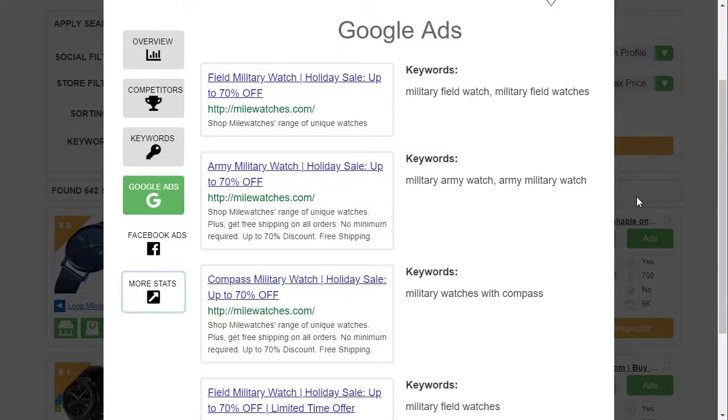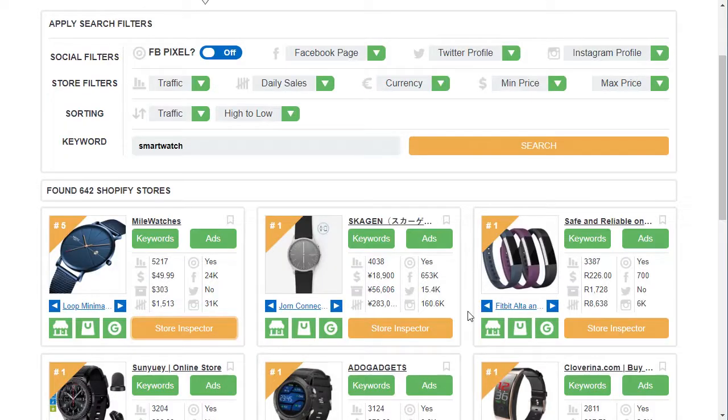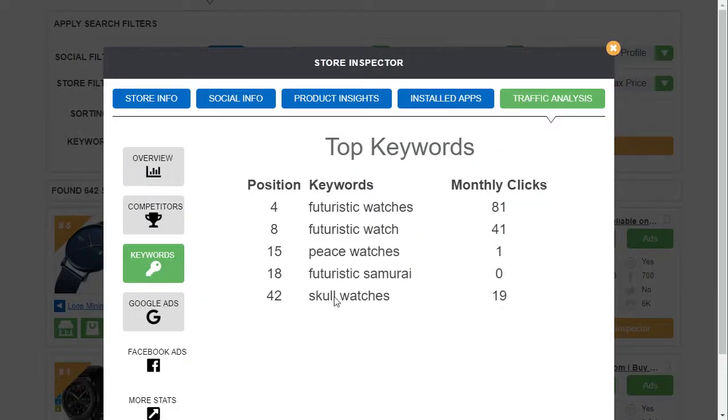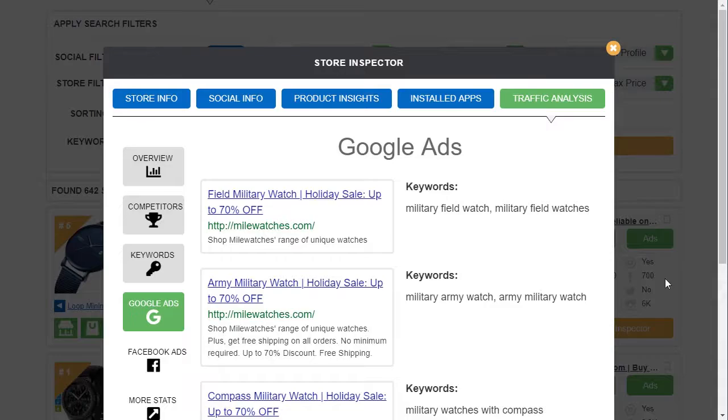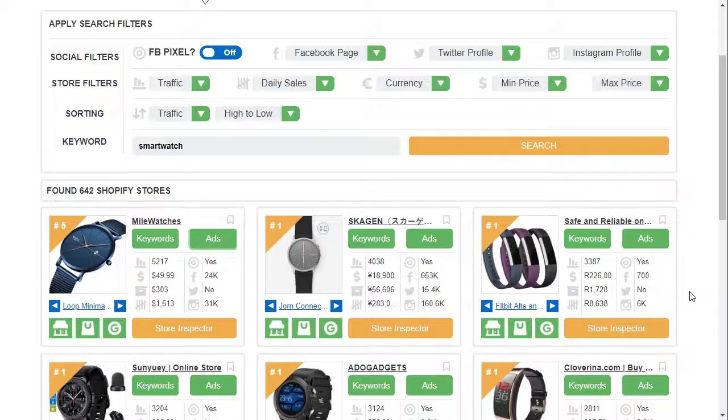So as you can see, the store inspector is absolutely amazing. And they've added some really handy buttons right inside of each item here, the keywords and ads buttons. So you can go ahead and click the keywords, and it takes you directly to the top keywords, or right to the Google Ads. That is an extremely powerful feature that will really set you ahead with your e-commerce business.